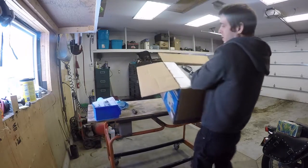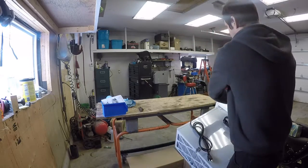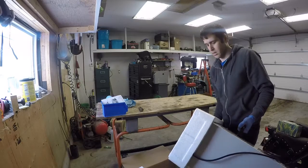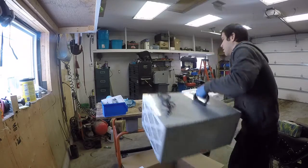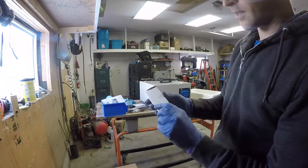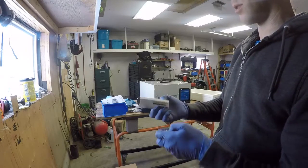Uh-oh. I didn't think this through. All right. It's a cheesy looking remote, but hey, if it does the trick, it does the trick. It takes two AAA batteries that come with it. It says Power Fist right on it, so you know it's good.